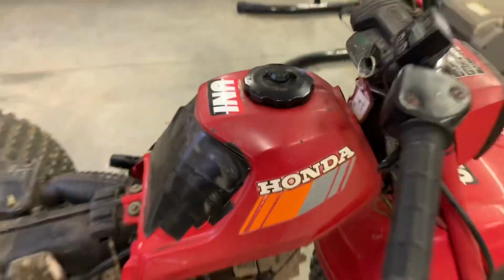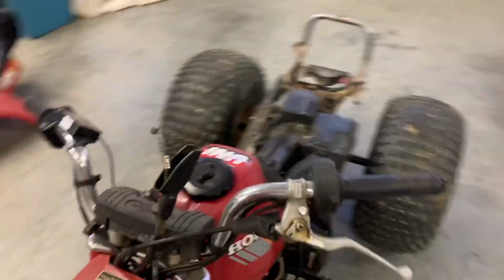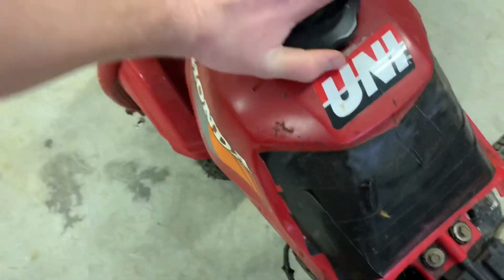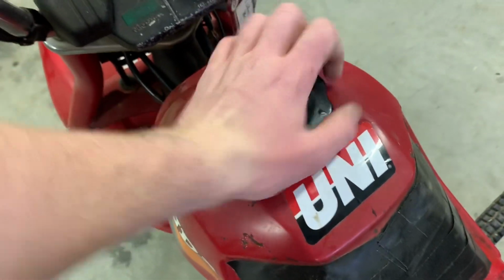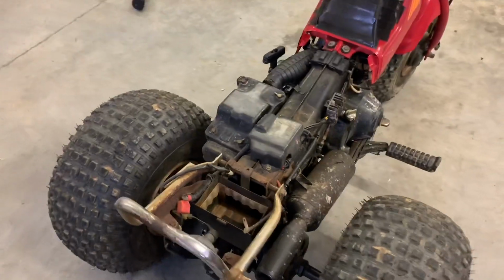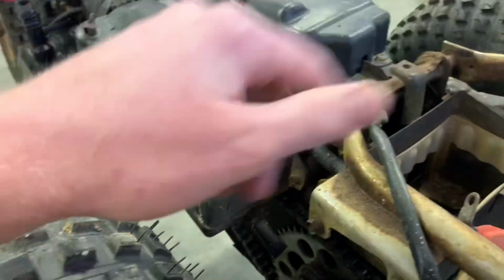Now, I haven't rode this thing in over 2 years. It did have non-ethanol in it, which was almost out, but I put gas in it and it did fire up yesterday. The tank is still nice inside. If you guys don't remember, this thing was really rusty when I got it on the inside. Also got a pretty nice blister on my hand from pull starting it yesterday. Because if you don't remember, the electric starter's burned up, so I don't even keep a battery in it.